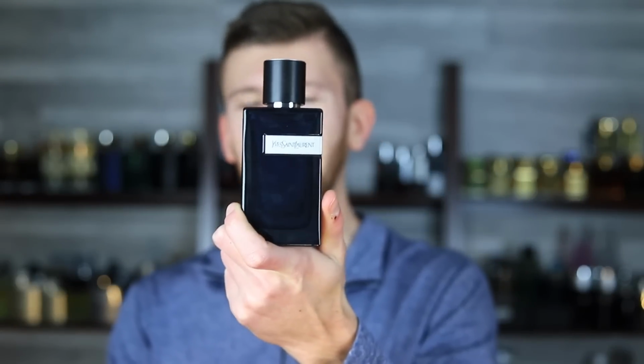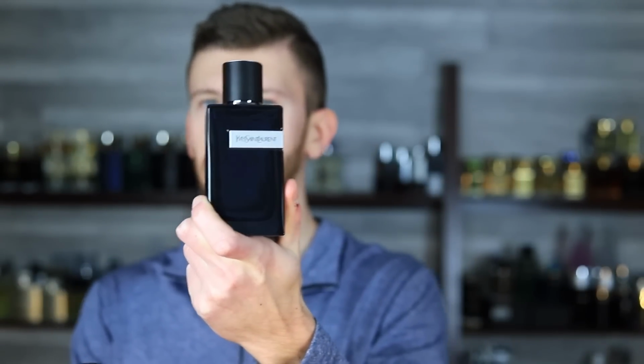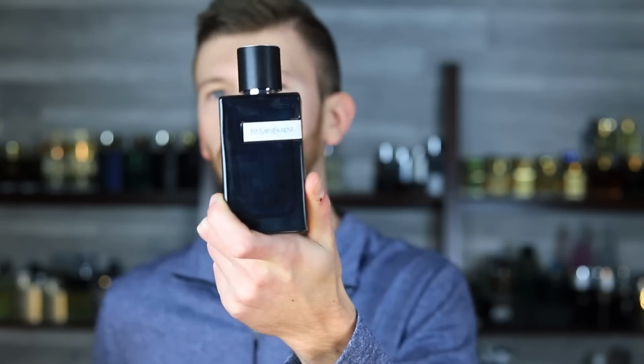Reason number 2 why you need this one in your collection is it is way less sweet and cloying compared to the Eau de Parfum and the Le Parfum, and that is due to the lack of apple. Instead, they use bergamot here. So take a look at the note breakdown for yourself. No apple in this one.